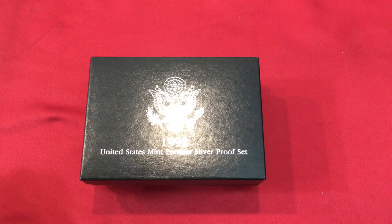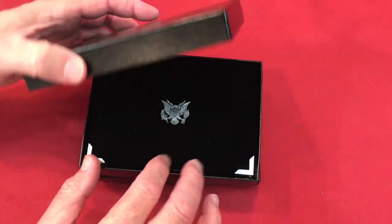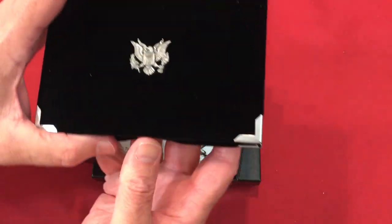The Premier sets were first issued in 1992. The year 1992 marked the 200th anniversary of the U.S. Mint. And as part of the celebration, the U.S. Mint released silver proof sets for the first time since 1964. The Premier silver proof set was the first high-end or deluxe presentation set ever released by the U.S. Mint. And the Silver Series was issued for only 7 years.